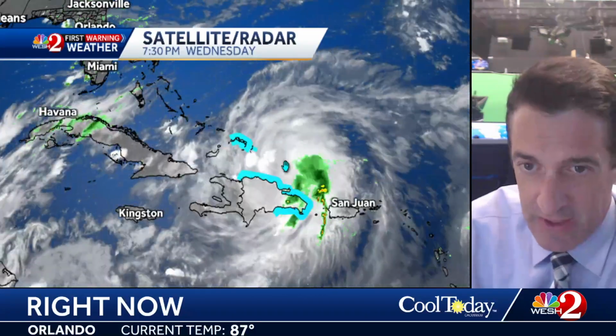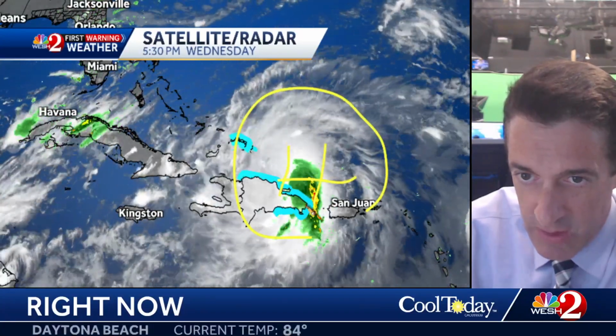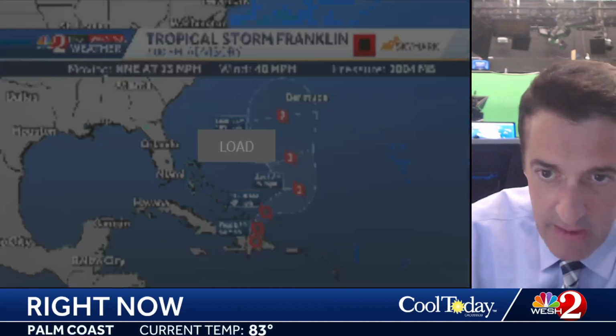There's Franklin. We've got that feature there in the Dominican Republic over towards Haiti. And again, we've got the tropical storm warnings. Look at the upper level outflow. This is really pretty. With tropical systems, you have high pressure on top of low pressure. You can see the fanning of the clouds on top of it. That's a sign of a pretty healthy feature, or one that's trying to get better organized, I should say. So we'll continue to watch that.